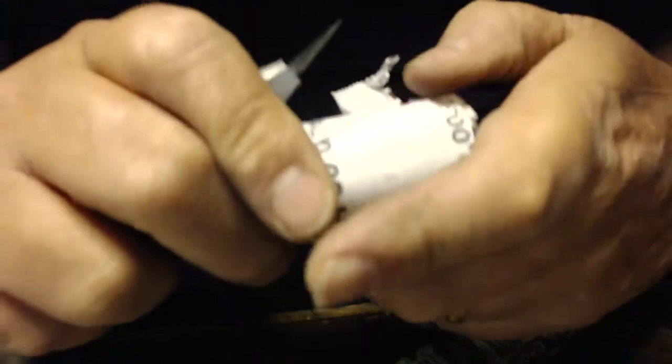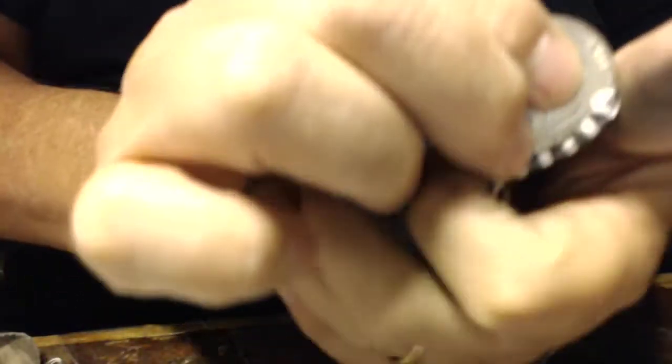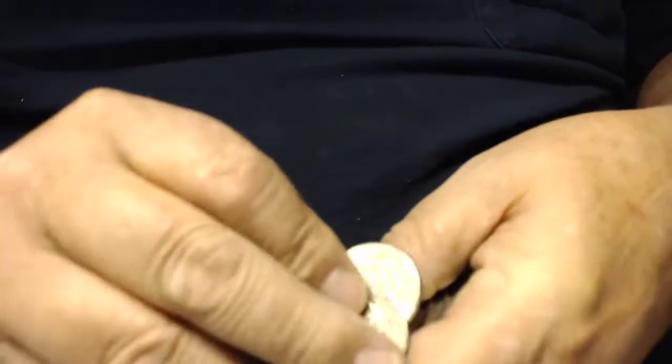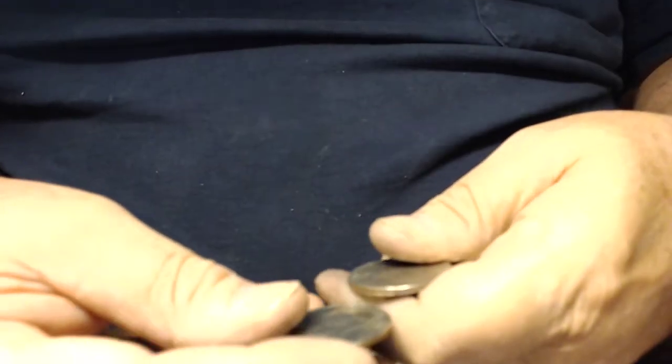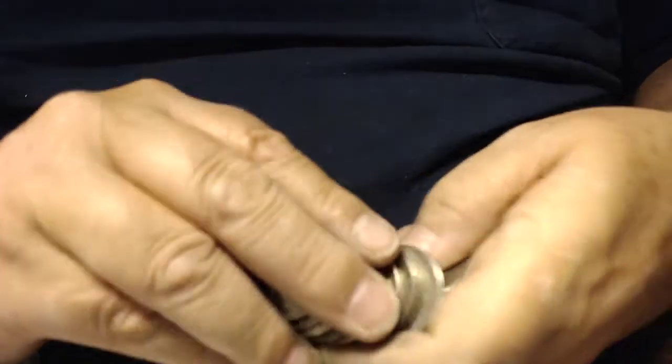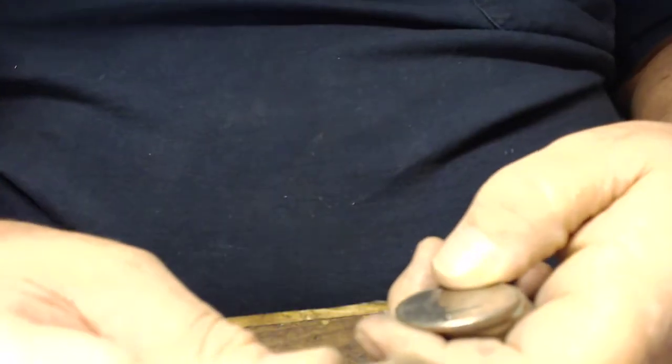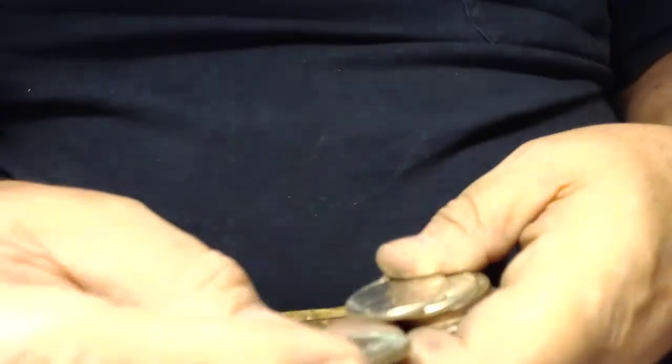Second to the last roll. Silver on top. Oh, multiple silvers. I'll start at this end. 72, 95, 96, 84, 2000, 73, 79, 74, 93, 73, 72, 76, 79, 65.